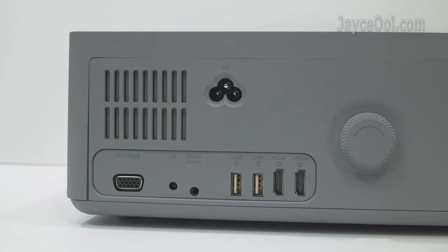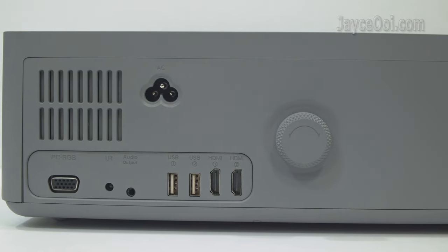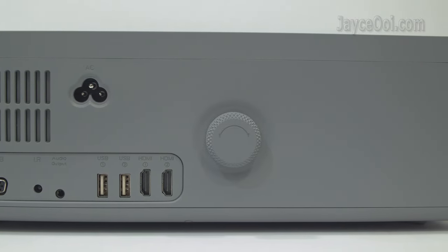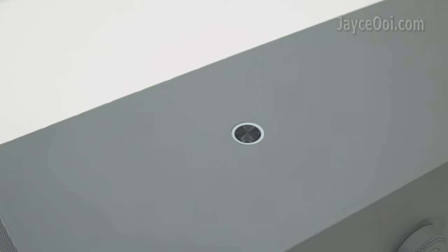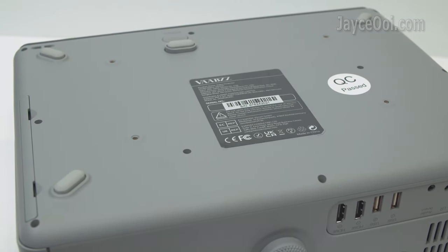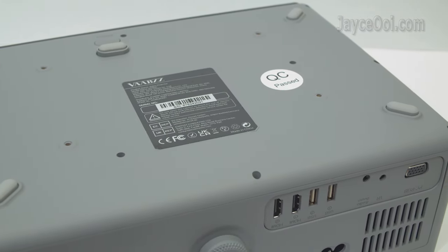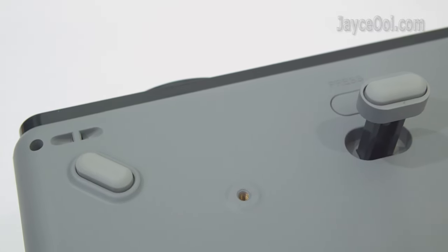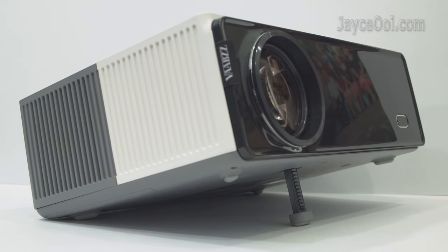At the back, there are a 10W speaker, power input, VGA port, IR receiver, headphone jack, 2 USB ports, 2 HDMI ports, and vertical keystone adjustment ring. Power button with LED light indicator is located on the top. At the bottom, there are 5 anti-skid pads to provide stability. 4 sling mount holes are there too. Lastly, this is the mini stand that lets you adjust viewing height.